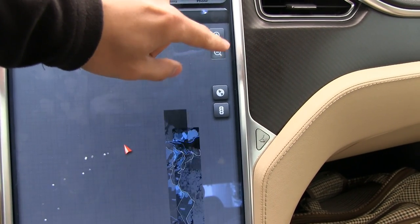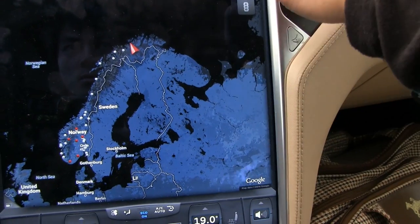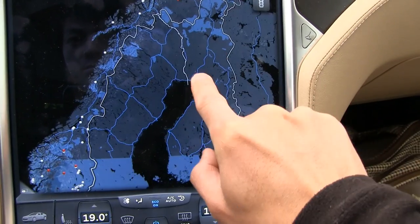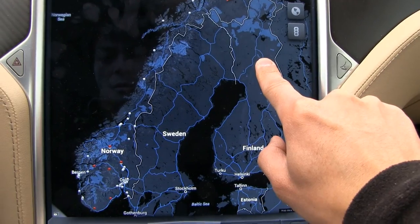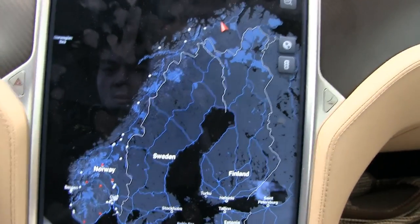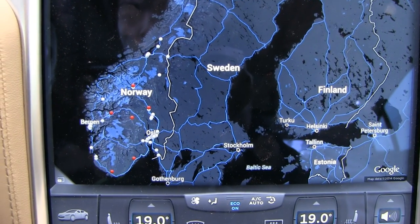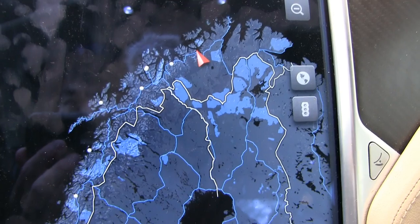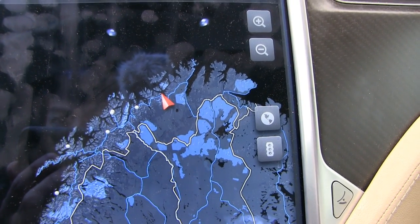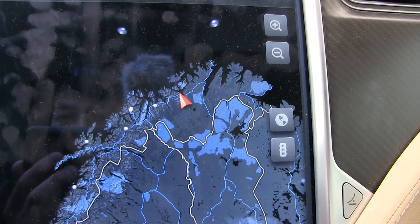I'm gonna zoom out a bit. Oh yeah, I like this nice feature. With the new 5.9 update, it will now store all the charging points. You see, like dots getting up there. We are in Alta, so we are very close to Nordkap.